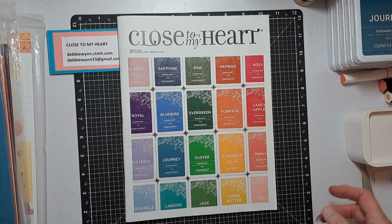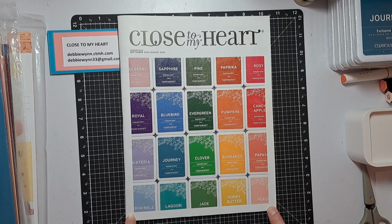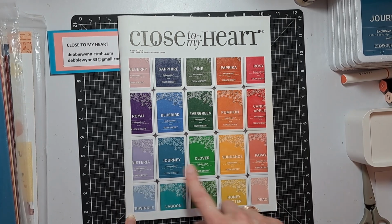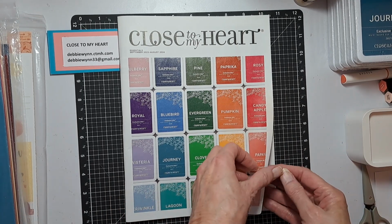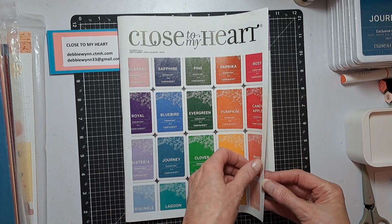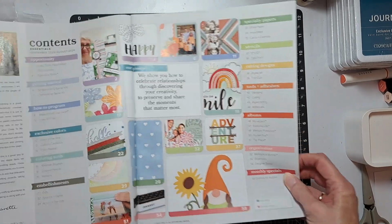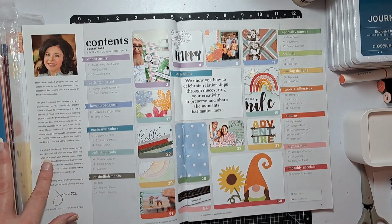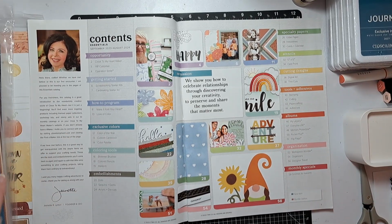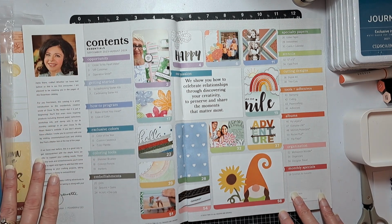Okay, I'm going to show you first. This is our new catalog, Essentials. The cover of it has all of our stamps, most of our stamp colors. Okay, I'm going to open it up. And what we have inside the cover is our owner and CEO, Jeanette Litton. She has something to say.